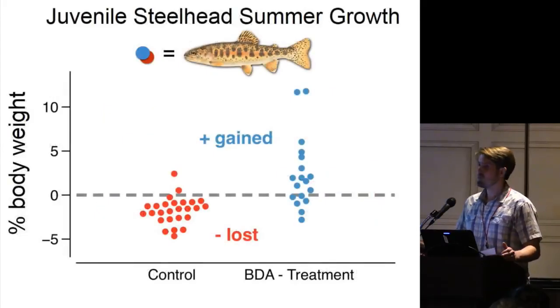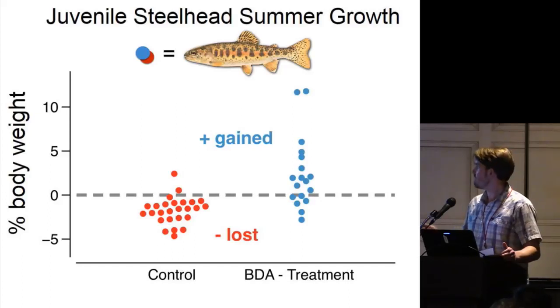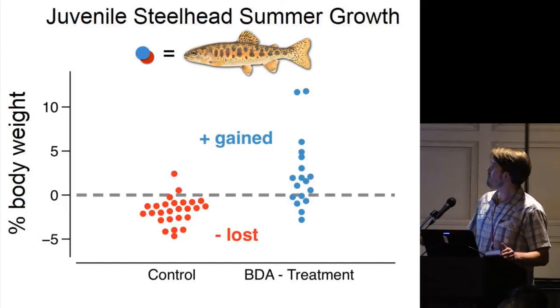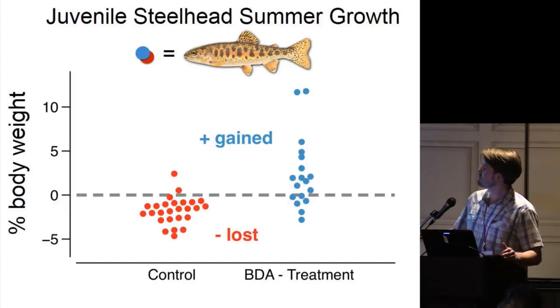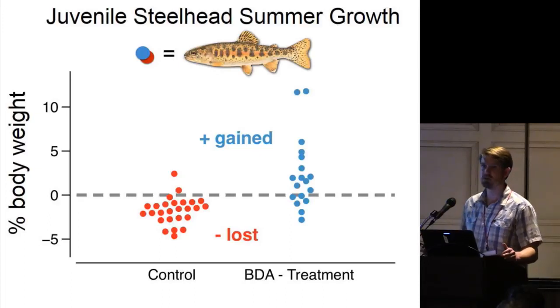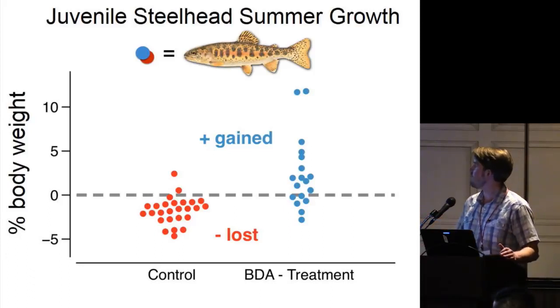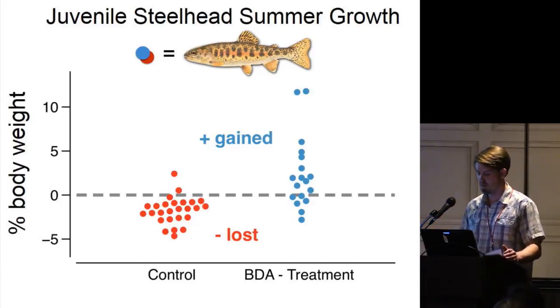And not only do we potentially increase survival, but we also saw evidence that steelhead within our treatment reaches had higher growth rates, where we saw the growth rates, as the percent change in body weight, in our control reaches decreased over the course of the summer. And within our treatment reach, where we started to store more surface water, almost all fish achieved positive growth rates.